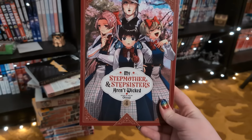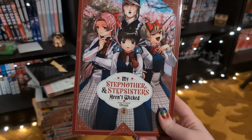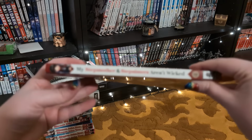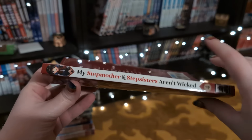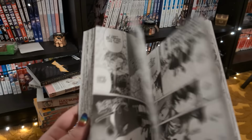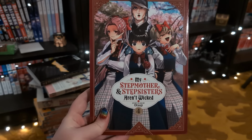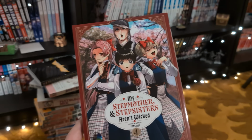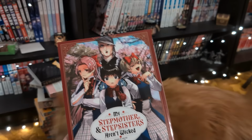Next we have My Mother and Stepsisters Aren't Wicked, Volume 4. I very much adore the series. It is very adorable and sweet and heartwarming. But at that thickness, it is upsetting that its RRP is only like $13.99. Sometimes I saw it for $14.99. It is a very quick read as well, so it's not like it's heavily wordy or anything. It is a really quick thing to go through. I do love it though. Everyone is just so lovely in their own way. So I do recommend it, just get it cheap.